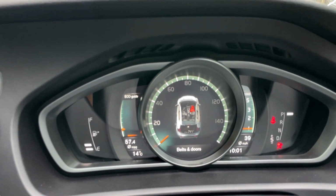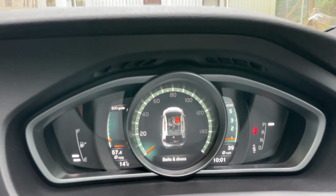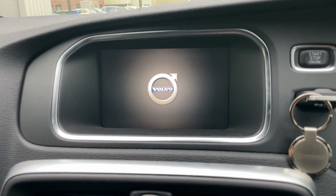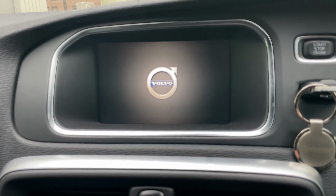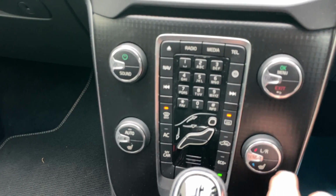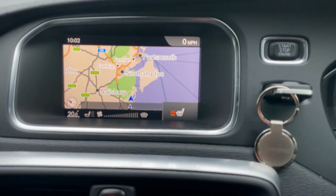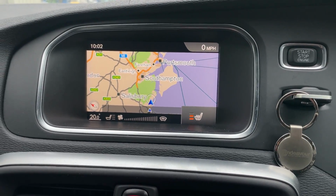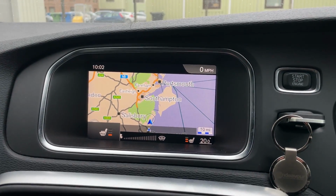Starts first time, no hesitation. No untoward warning lights. It's just telling me to pop my seatbelt on, which is nice. There's the large screen here in the middle. Nav should fire up shortly. All the fans are working correctly. Heated seats, heated functions working correctly. Heated seat, three stage. And there's the passenger one working there. There's your nav screen working perfectly.